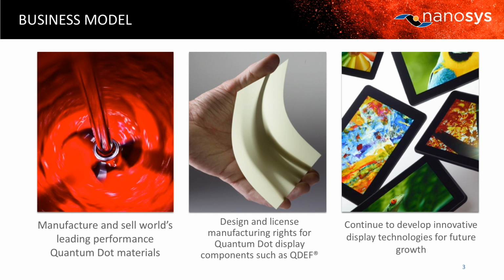We also make it in a fully automated fashion, so it doesn't require a lot of manpower. Everything is automated. We get very, very good yields. And we've driven the cost of quantum dots basically to the cost of the raw materials that go into making quantum dots. So we have the best price point for quantum dot material.